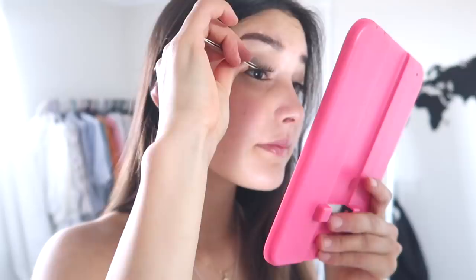Okay, so I think I need to cut it a bit. And now just applying some glue. Oh! I did it in one go. Ooh. And now for the second eye, we've got this. Oh, it's a bit sticky. Alright, fast forward 15 minutes, literally. I finally have both of the lashes on, and now lastly I'm just gonna apply some lip liner and then this red lipstick to match the red dress.